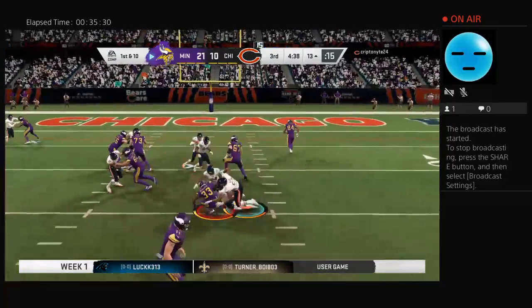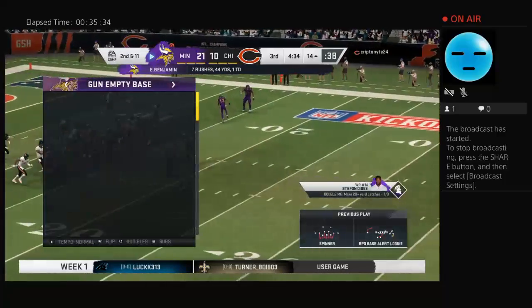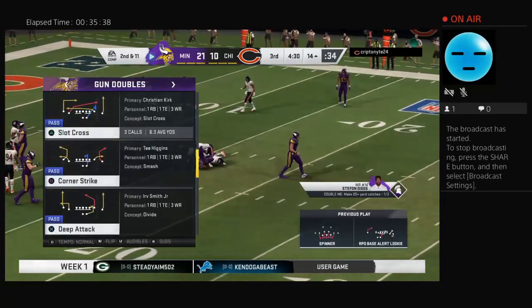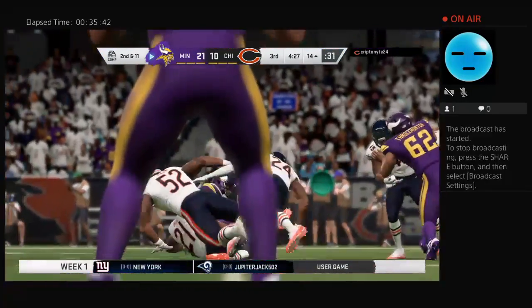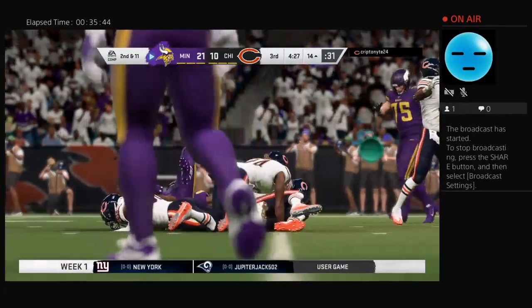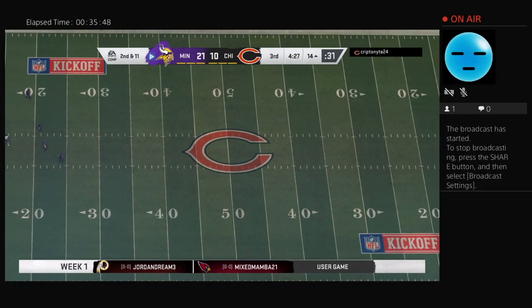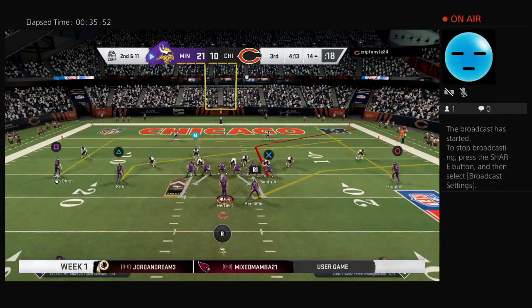Running game working. They'll stick with it on first down. And he is met in his tracks behind the line of scrimmage. It's a loss of a yard there, and now 2nd down. Second and 11 at the 14-yard line. Maybe just a slight detour on what's been a strong drive. Here's 2nd and 11.